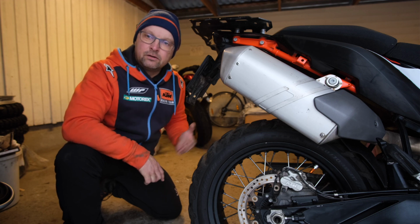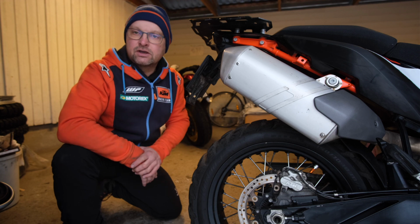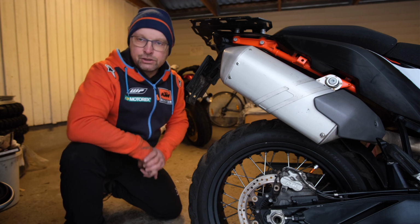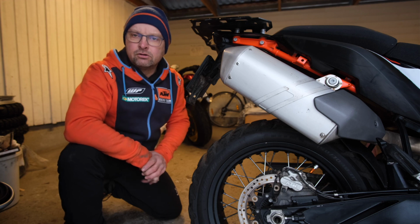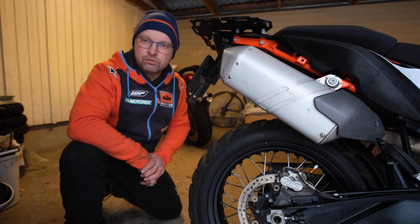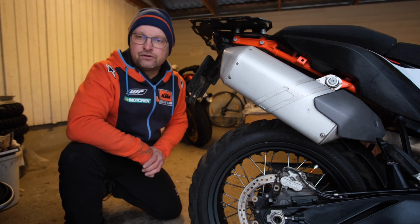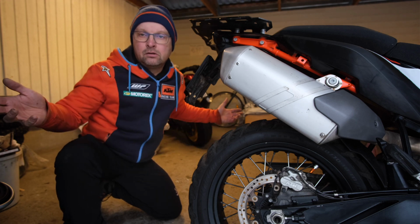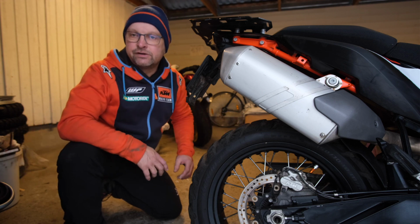I'm not sure what I would put on now as a next tire. Heidenau has come with a K60 Ranger, but we say this lasts only for 4–5,000 kilometers, and that is not really a tire for me, because that would mean with a season of between 15 and 20,000 kilometers I would need 4–5 sets of tires. So that's a financial aspect also.